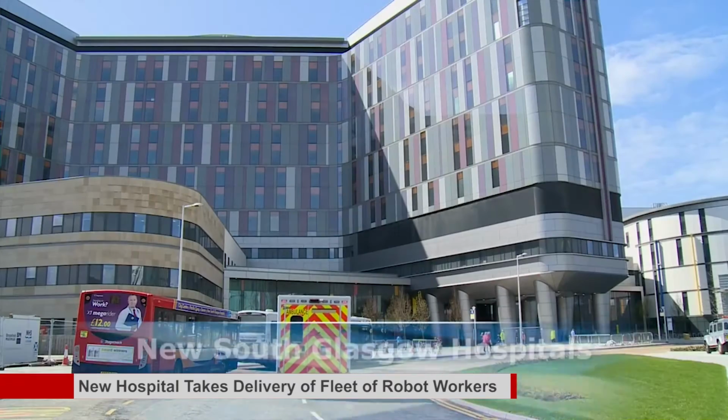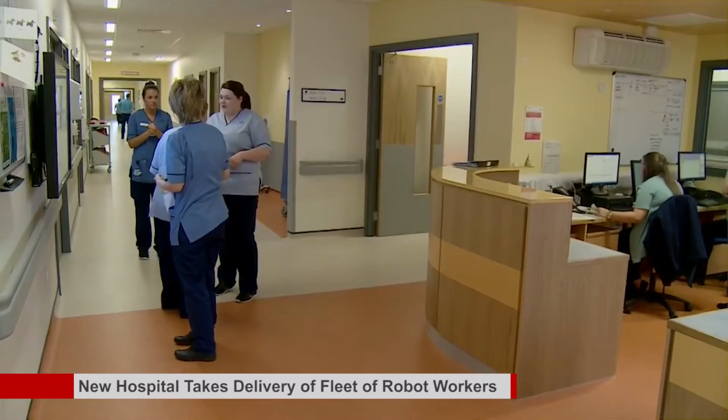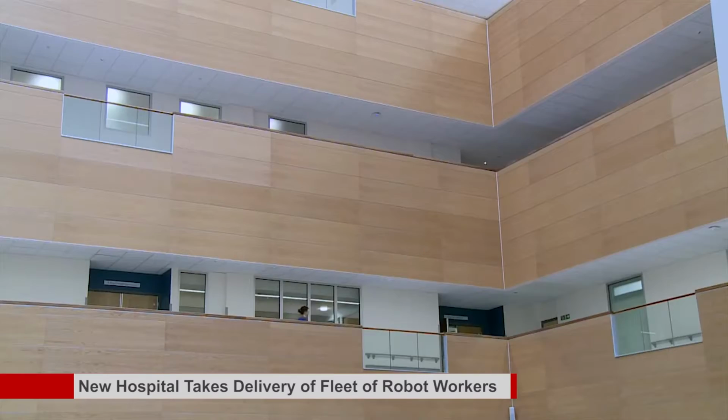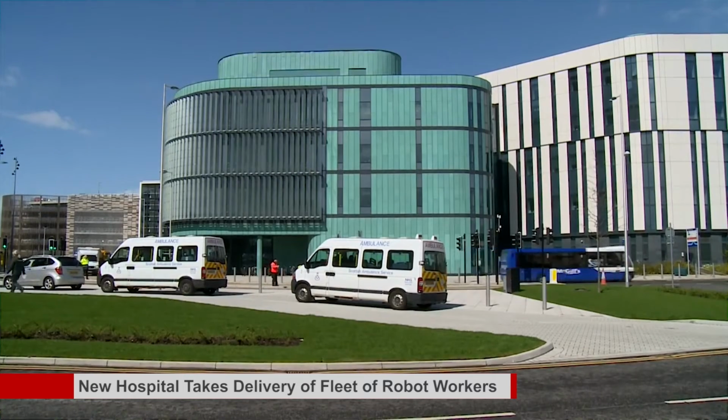The South Glasgow University Hospital will take over from 4 other Glasgow hospitals. The Southern General, the Victoria Infirmary, the Western Infirmary and the Royal Hospital for Sick Children, Yorkhill, which are currently in the process of transferring their equipment, staff and patients to the new hospital.